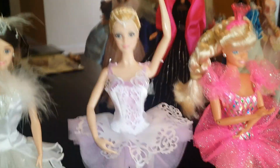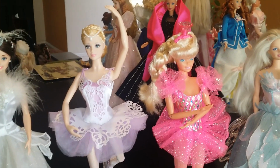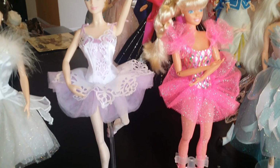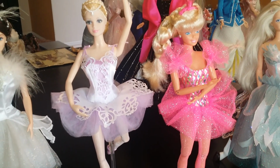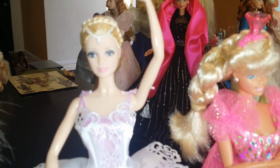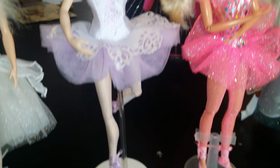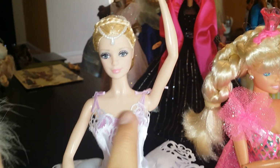So, this is my sister's. She gifted it to herself. It's the Ballet Wishes Barbie, and I think she's from 2015. I really like her face. She's very different from the other Barbies. And she had a stand. Well, she came with everything because she was new in box. I also noticed that her collarbone is very noticeable.